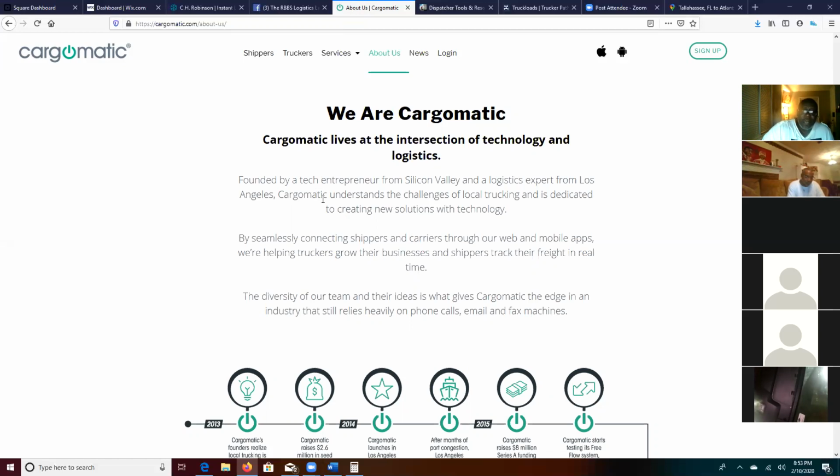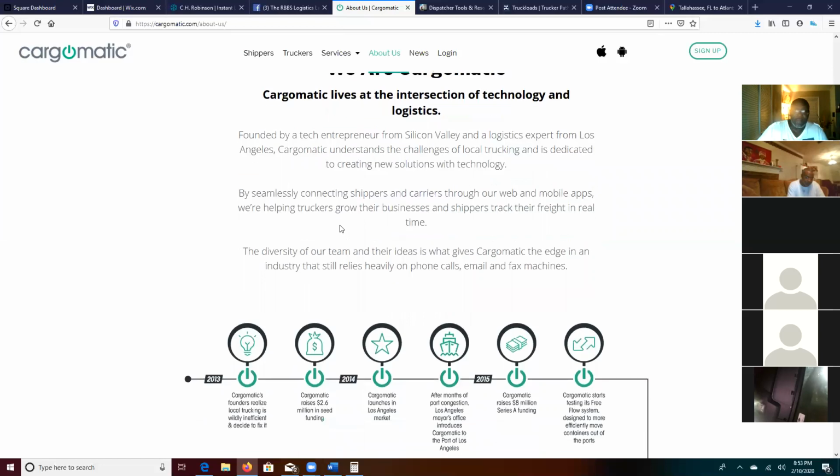Cargomatic understands the challenges of local trucking and is dedicated to creating new solutions with technology by seamlessly connecting shippers and carriers through our web and mobile apps. We are helping truckers grow their business and shippers track their freight in real time. The diversity of our team and their ideas is what gives Cargomatic the edge in an industry that still relies heavily on phone calls, emails, and faxes.